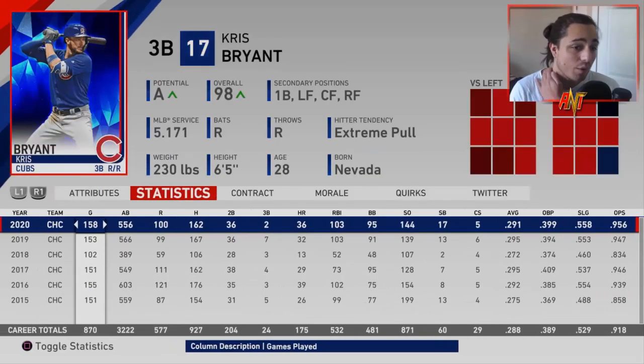Chris Bryant is going up. 36 home runs, 103 RBIs, which is good. Good amount of doubles as well with 36. Good average, OPS, all that stuff.